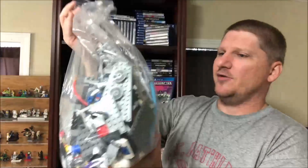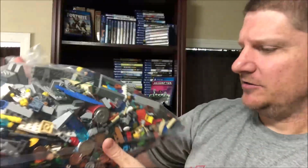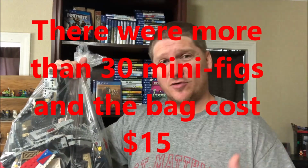Okay, so I go up to the counter. Inside their collector's case, there's this huge bag of Legos. It was 20 bucks, but like I said, 25% off for veterans. And the reason I bought this is because looking at this bag, it looks like there's going to be about 20 minifigures in there. So for $17.50, get 20 minifigures, and I'll just sell off the bulk Legos. Probably looking about $20 worth of Legos.